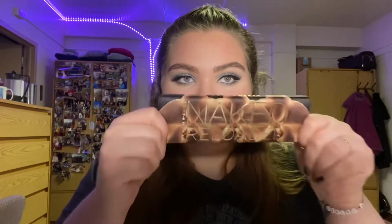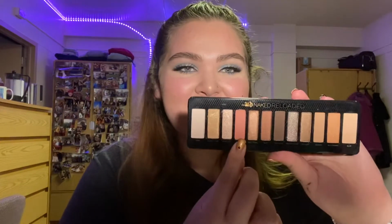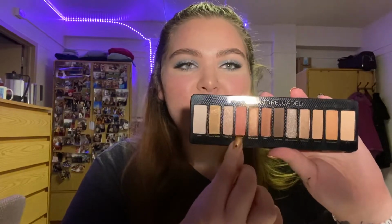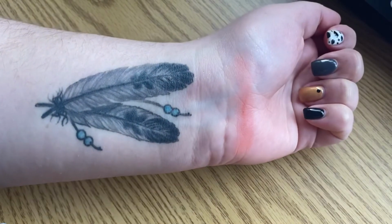As you will see in a moment, I have a soft spot in my wee little heart for the Urban Decay Naked eyeshadow palette. The first one I'm going to be talking about is the Urban Decay Naked Reloaded eyeshadow palette. My favorite shade, oh, please tell me I did not just dig. I didn't, okay. My favorite shade in this palette is this one. It is this beautiful, bright, corally, pinky eyeshadow called Retro.